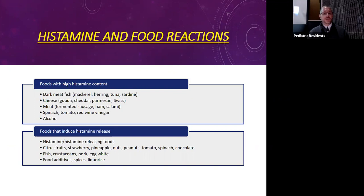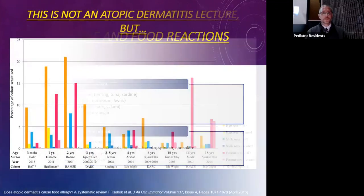The other thing that we see with these types of foods is kids who have active atopic dermatitis. And the moms are telling you it's the strawberries, it's the tomatoes, it's the citrus fruits and everything that flare the skin. They're not wrong. It does, but it's not necessarily an allergic mechanism. We can help sort that out. But a lot of times once we get the skin under control, they tolerate those foods just fine.